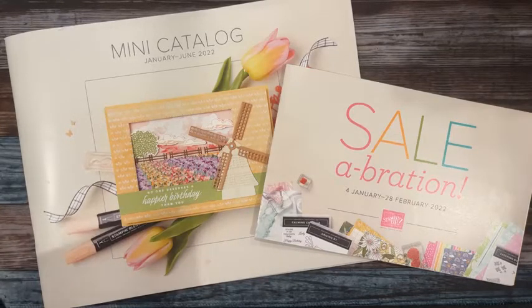So we're going to play at the catalog launch with the rainbow set, the daffodils, the otters, the special moments, the ladybugs, the cactus, the friendly hello, and the slimline. This is going to be a busy day. And you'll definitely get your money's worth for sure.